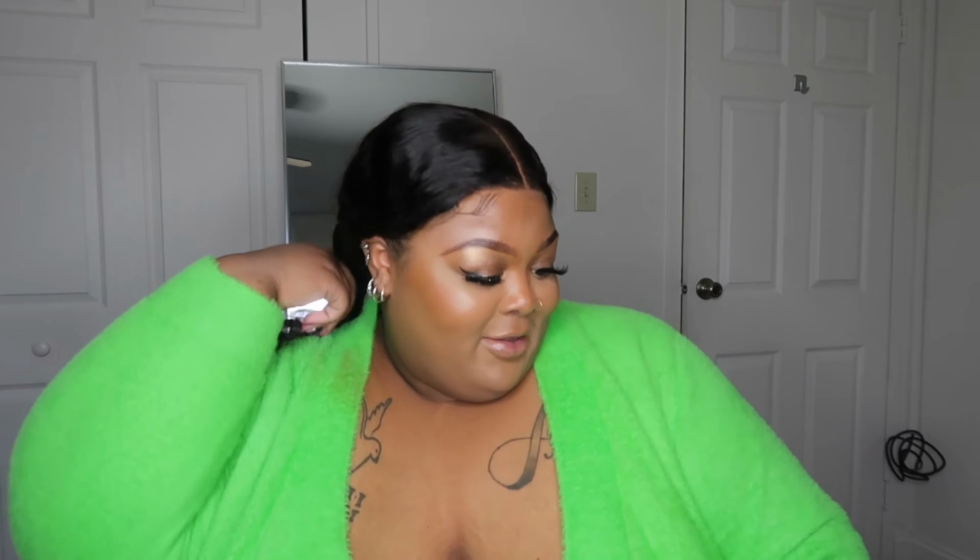So next I have this robe. It's not really much to show. It's literally just a long black robe, just something to chill around the house in. I wear robes all the time, and I think y'all saw this one in my last haul. I wear it often because it's so fuzzy, and I just love it.